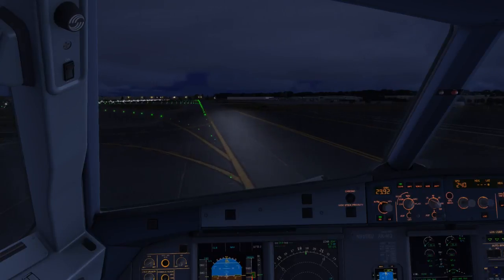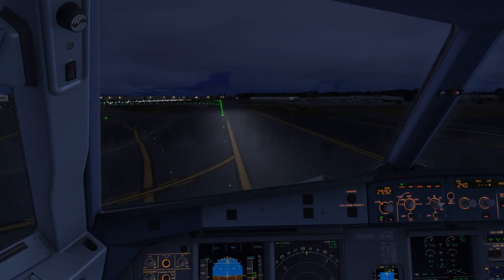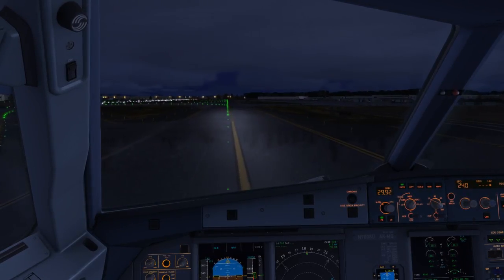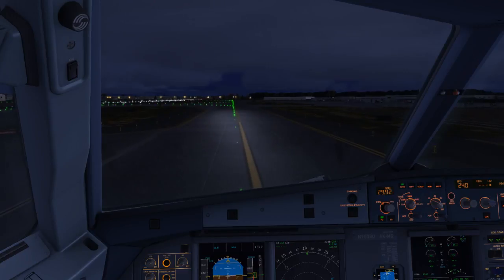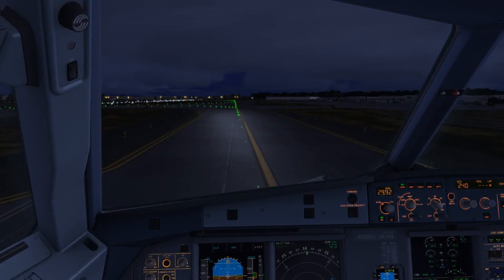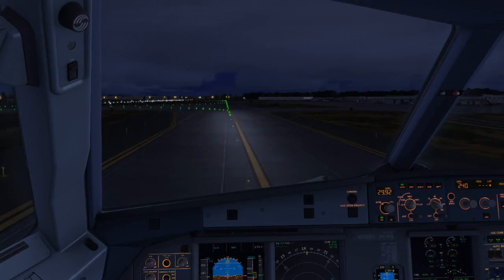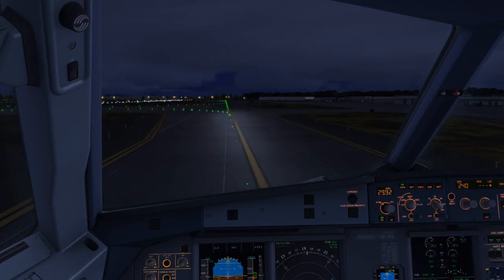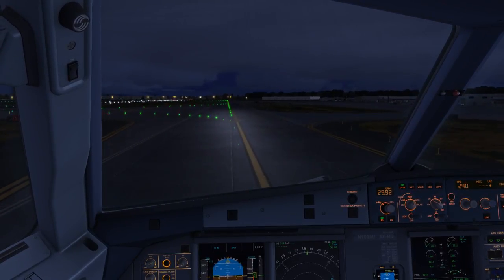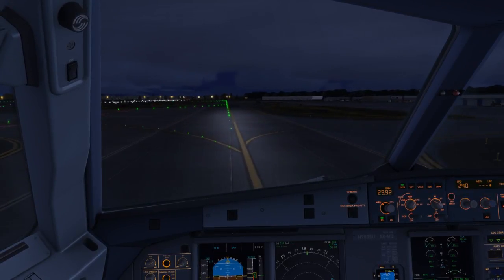And my pedals aren't exactly centered. I've got a warranty with CH Products and they're going to fix it for me, so I'll get those sent in pretty soon. That's why they drift off to the left like that. I mean, no biggie when I'm like this, and I'll contact Charlotte Tower. Have a good flight.